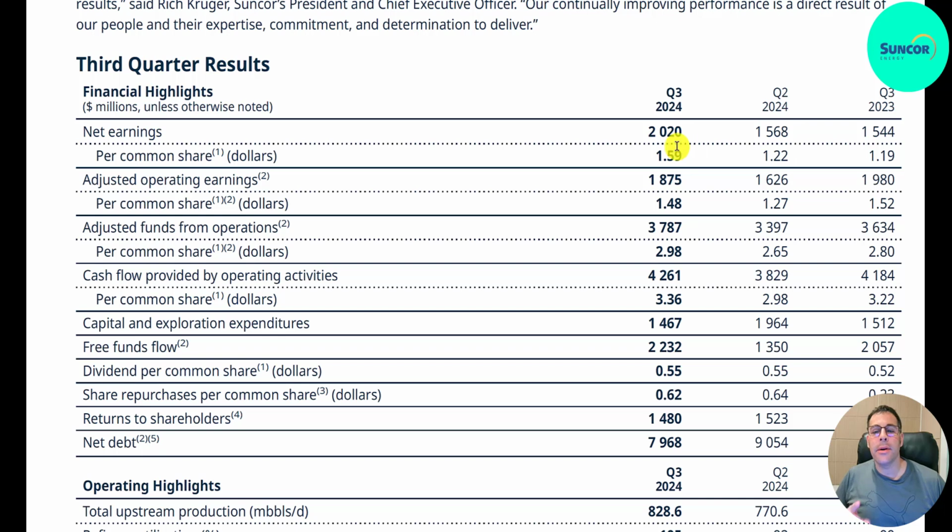Their EPS, earnings per share, $1.59. The way you calculate that, you take their earnings, $2 billion, over shares outstanding. Operating income, $1.9 billion. Operating income per share, $1.48. It was higher last year, $1.52. Adjusted FFO, $3.8 billion. Adjusted FFO per share, $3.